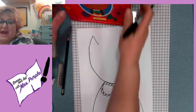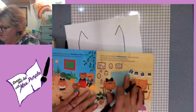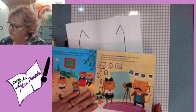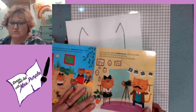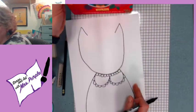If you're drawing her dad, it doesn't say her dad's name in here. Oh, Guillermo. So that would be Guillermo. He's in a little suit. See how he's in a little suit and tie? He's got that fun mustache.